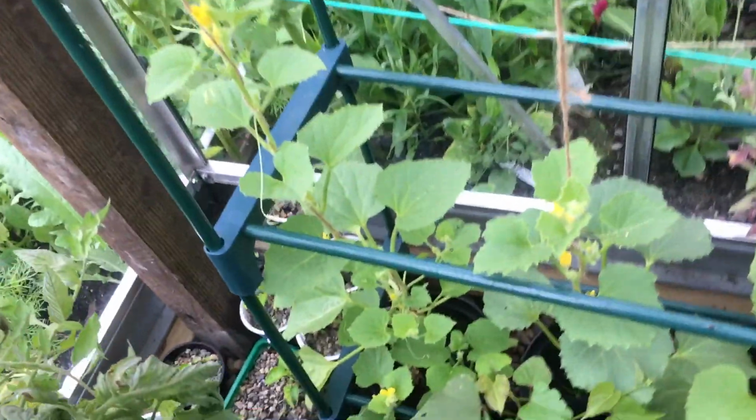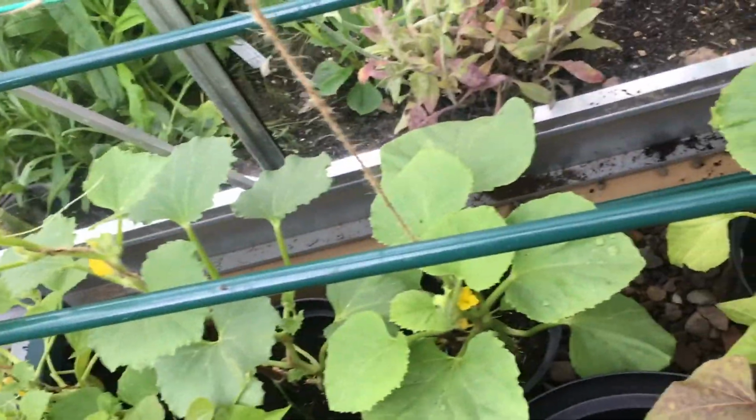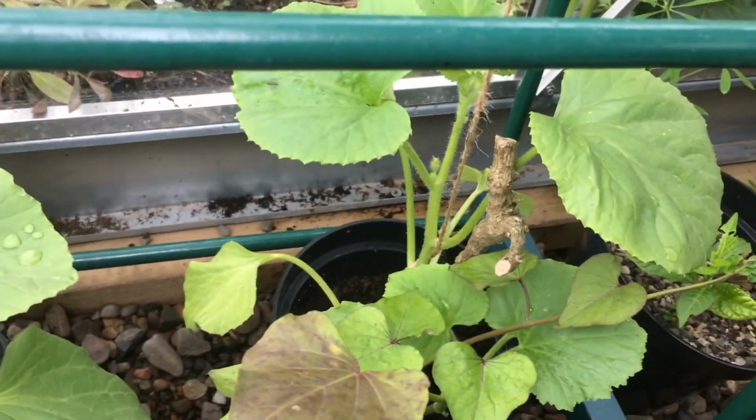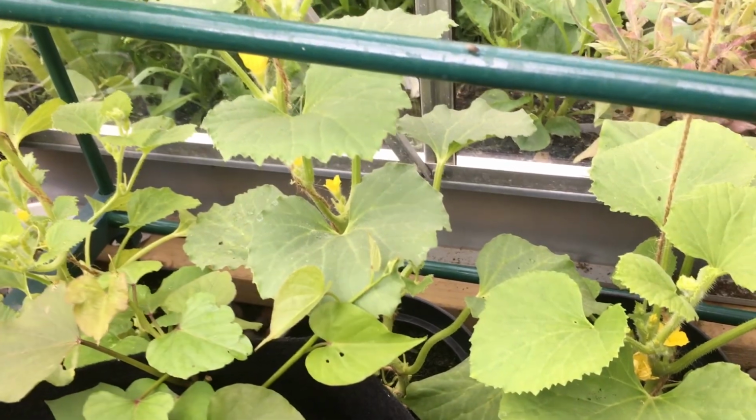Okay, these are cucumbers here. Armenian, called Armenian, which actually has nothing to do with cucumbers. They're in the family of some sort of melon, but they look and taste like cucumber. So they are cucumbers to me.